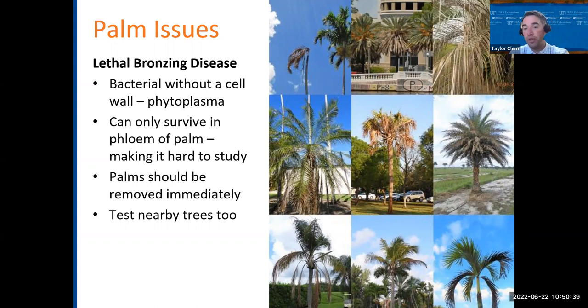because if this ends up within our natural ecosystems, it can end up impacting those significant ecosystem, ecological plants or processes that those native plants bring in, like those cabbage palms. So it's a bacteria. And we're not even 100% sure what vector or insect spreads it from palm to palm to palm to palm.